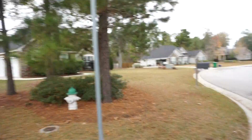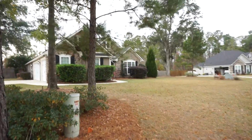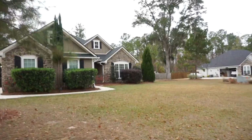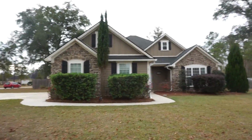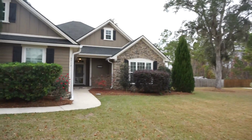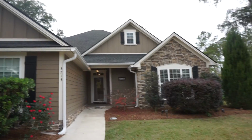This was a pre-sold house that has some special items in it that Blake Taylor put in for the owners who are now the sellers, and there's no time like the present, and so this is it. This is the time to put this house on the market.